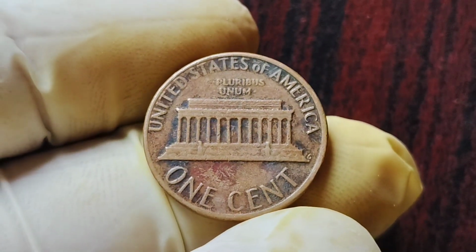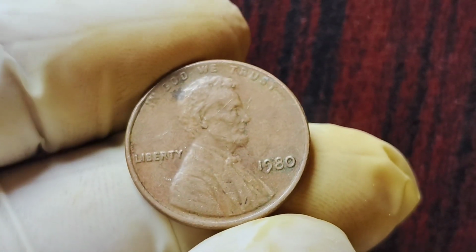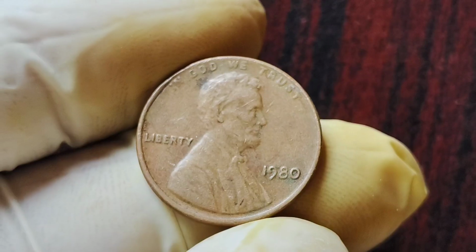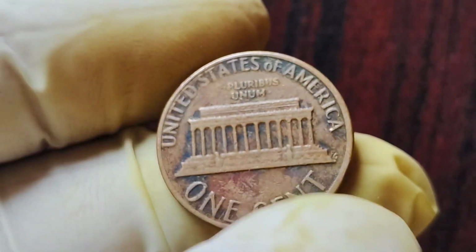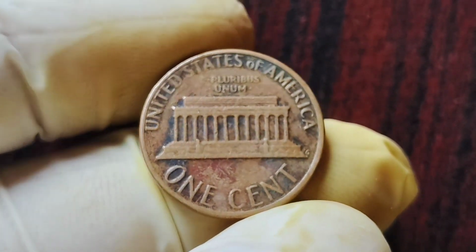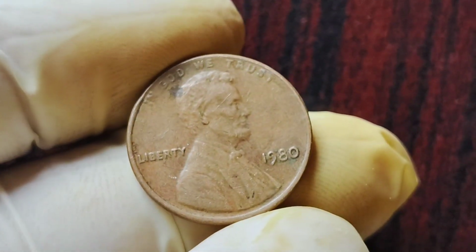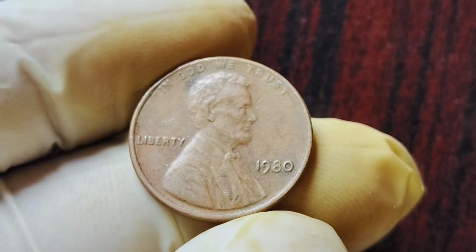In 2018, one lucky collector sold their 1980 No Mint Mark Lincoln penny for a jaw-dropping $1.6 million. Imagine finding that kind of treasure in your coin jar. Of course, not every 1980 penny without a mint mark is worth millions. It's important to have your coin authenticated and graded by a professional to determine its true value. Factors such as condition, rarity, and demand all play a role in determining the worth of a coin.